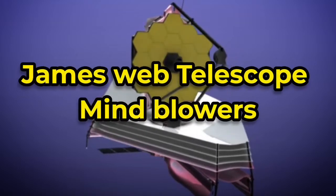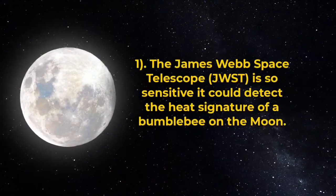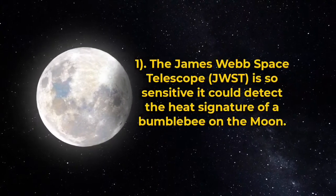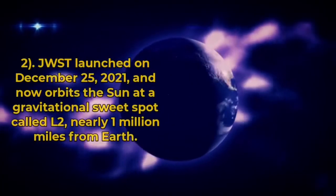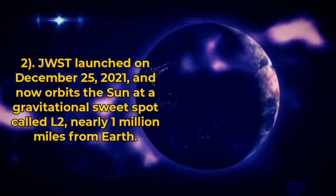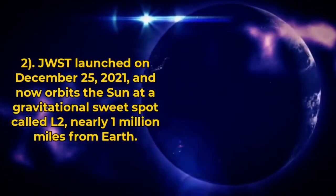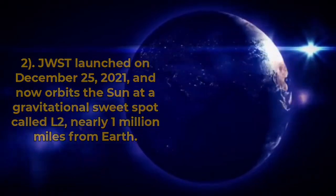James Webb Space Telescope Mindblowers. 1. The James Webb Space Telescope, JWST, is so sensitive it could detect the heat signature of a bumblebee on the moon. 2. JWST launched on the 25th of December, 2021, and now orbits the Sun at a gravitational sweet spot called L2, nearly 1 million miles from Earth.